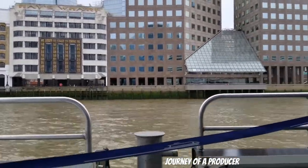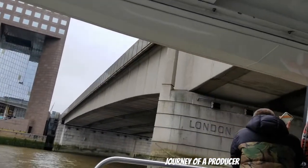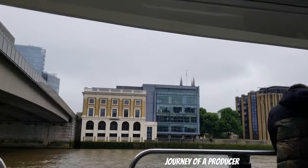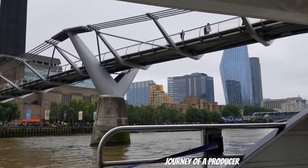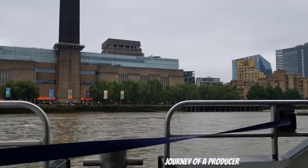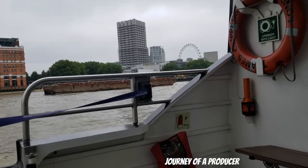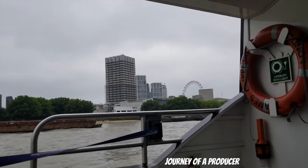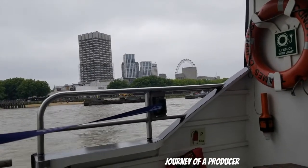A river cruise. We're going under London Bridge. What kind of bridge is this? You should look. There's the London Eye. Maybe it doesn't move in the summer. Maybe it doesn't move every day of the week. That's pretty high up in the air.